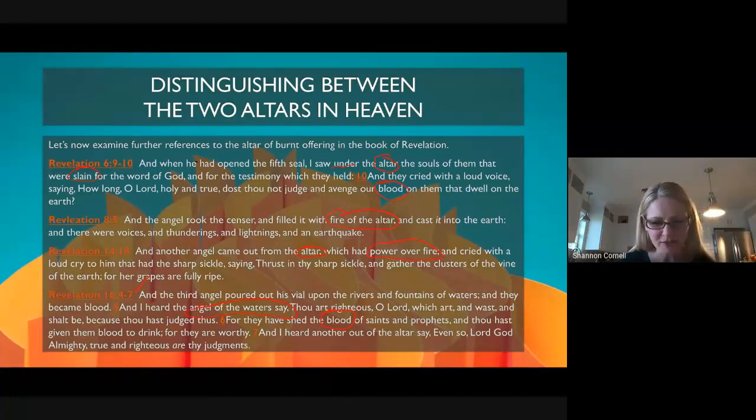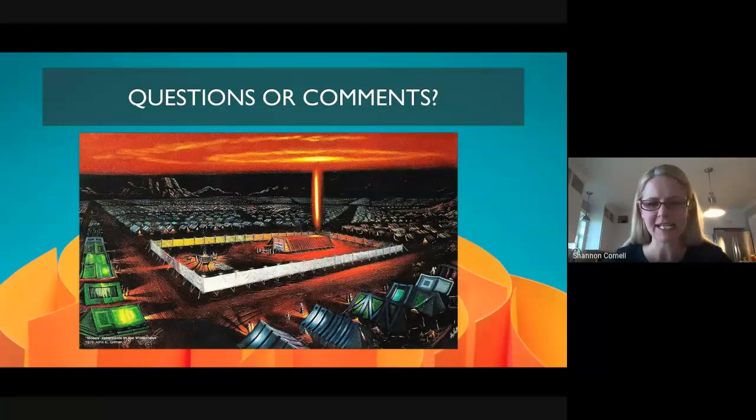Well, notice during the wrath of God, this angel says, "They have shed the blood of saints and prophets, and thou hast given them blood to drink, for they are worthy." And I heard another angel out of the altar say, "Even so, Lord God Almighty, true and righteous are thy judgments." So the point of studying the tabernacle is because it is an earthly model of something heavenly and magnificent.